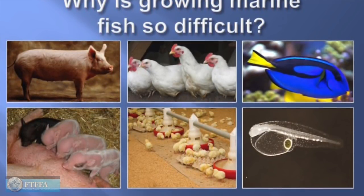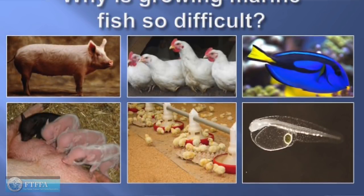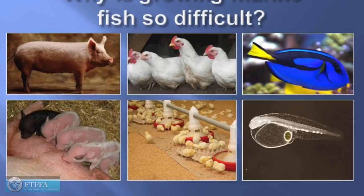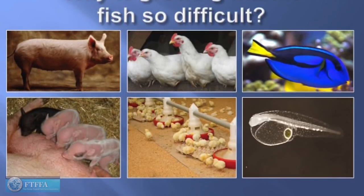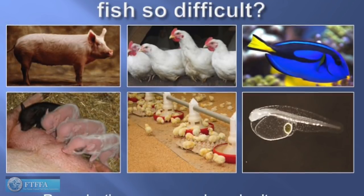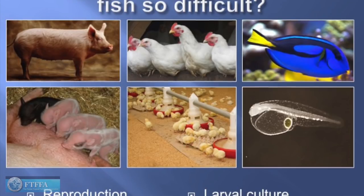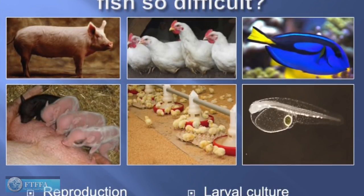Chickens lay eggs, and the eggs hatch out and you have little chickens, and they look like a little chicken. With something like a blue tang or another fish that spawns a pelagic egg, they release their eggs and the eggs hatch out. And you end up with that.